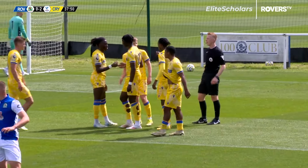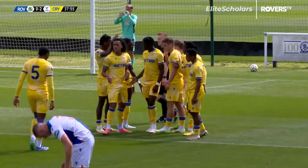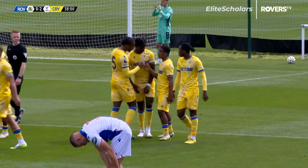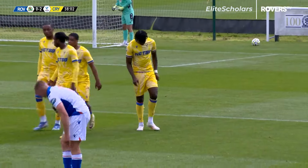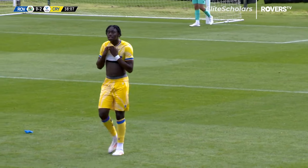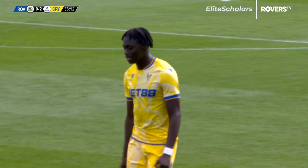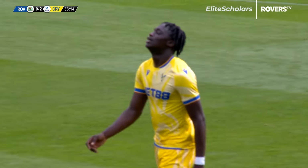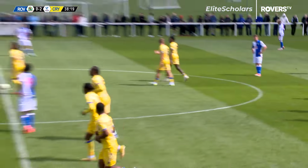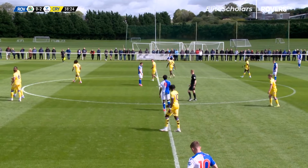And Palace now find themselves two up. Give Rovers a mountain to climb. 37 minutes on the clock. Rovers under 21s nil. Crystal Palace under 21s two. You'd have to say on the balance of this game so far, they probably deserve it, the Londoners. Real quality play from the Palace midfielders to just get it forward. Rovers couldn't react in time, and once it broke to Mustafa, he always felt there was only going to be one outcome.